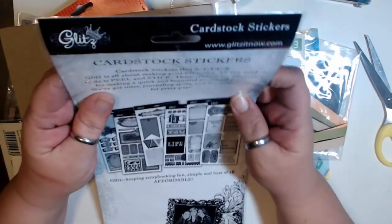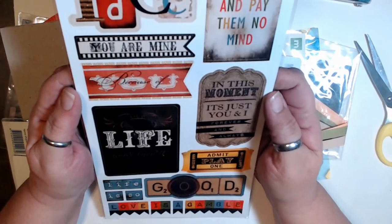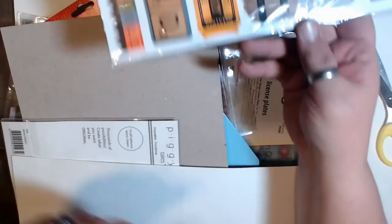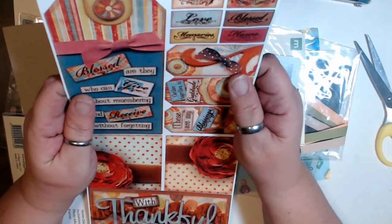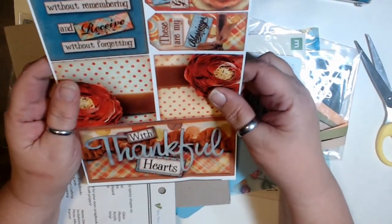And then we got these from Glitz Cardstock stickers. Face your mind, because of you, our life as we know it. Well, these are cute. Okay, I like those. And then we got this sheet here. This is from Bo Bunny. And they're like tag stickers. That's cute.